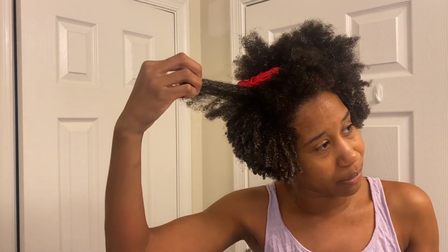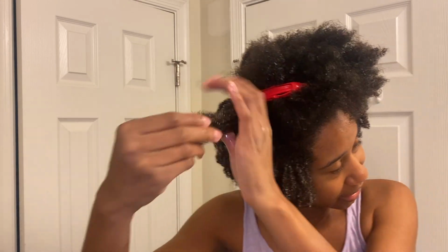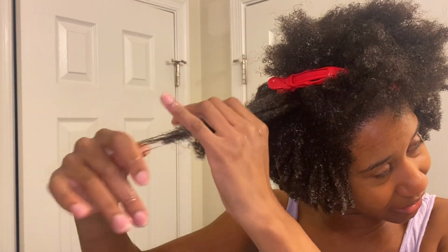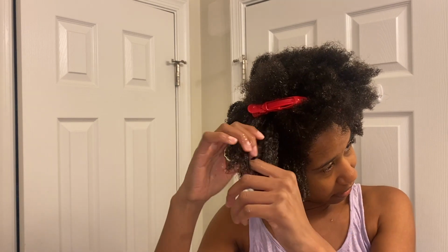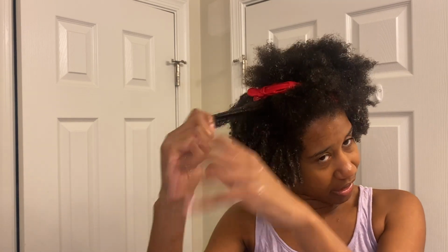Hair likes water, so don't be afraid to use water. But like, when I put water in, look at this. Already getting curls. So I'm gonna go ahead and kind of rake the curl stimulator in because that's already in my hair.